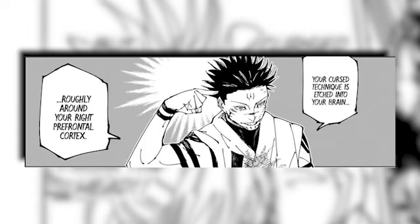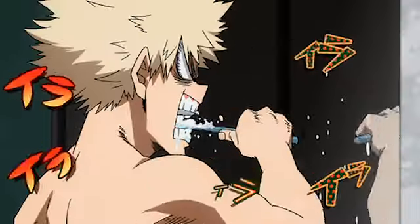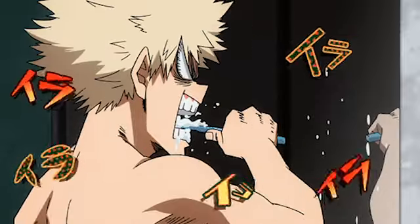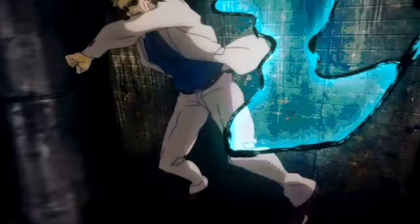A different way of looking at it is seeing curse energy as raw emotions and a curse technique as a personality. Everyone has emotions, everyone feels anger and fear and all that stuff, just like curse energy. While personality is very specific, no one has the exact same personality. Sounds like a curse technique to me.